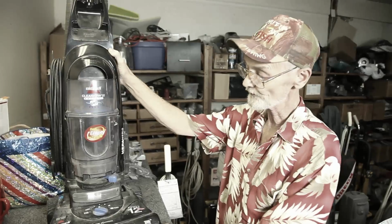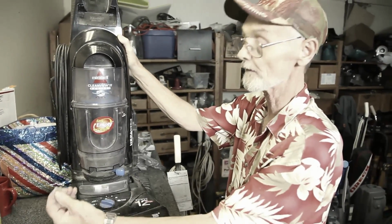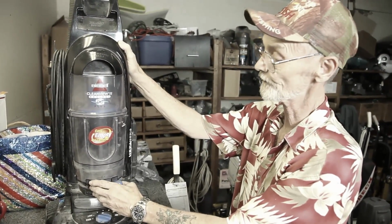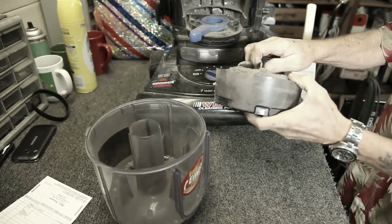The customer just dropped this off a couple minutes ago and wondered why it was throwing dirt all over the house and on their furniture, and it's kind of obvious that they didn't maintain the filters on it on a regular basis.